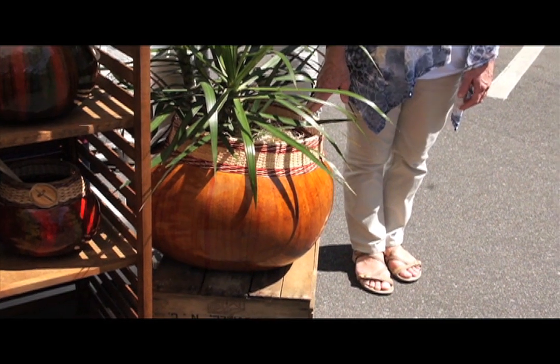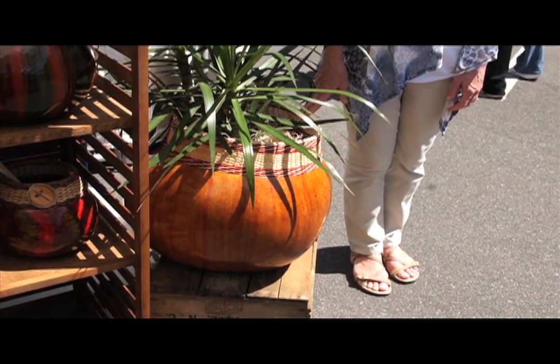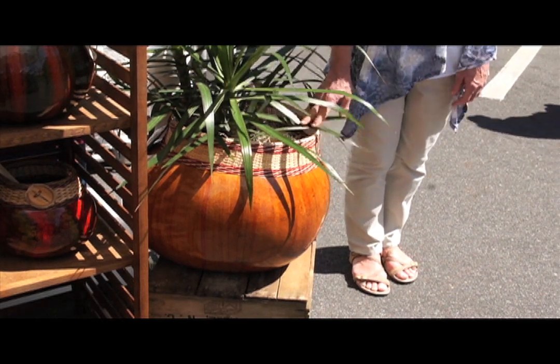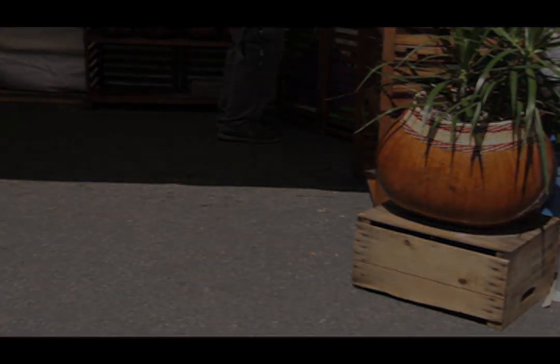Gourd that we ever grew. It took 1 year to grow, 2 years to dry, 5 years to figure out what it was going to be when it grew up. We finished it 2 weeks before Fairhope. We had a great time, great food, and just love it here. Thank you.